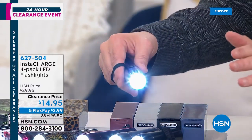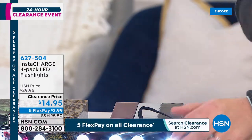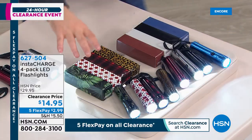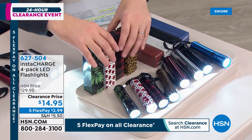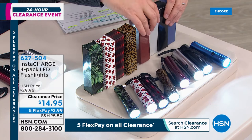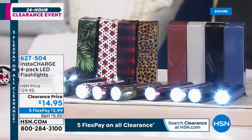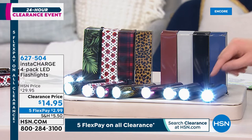Did I say you get four of them with all the batteries? I can't say it enough. You can choose the solid colors or the multicolored. I can only imagine the thousands that will be sold in the next 5 minutes. And that's all we have, folks. 5 minutes or sell out. They're $14.95. 1, 2, 3, 4.